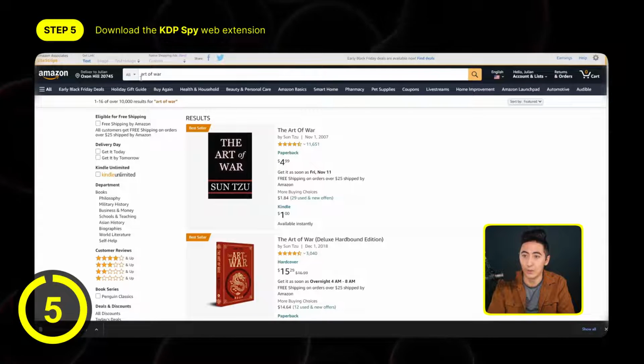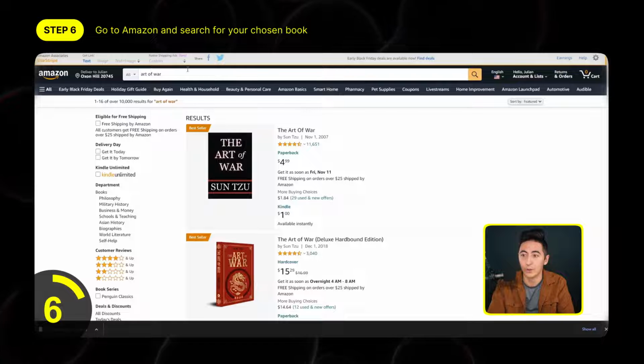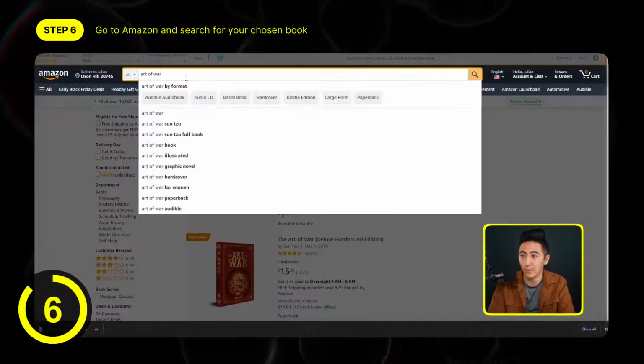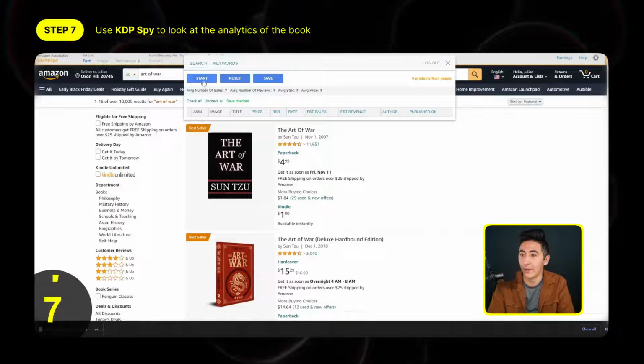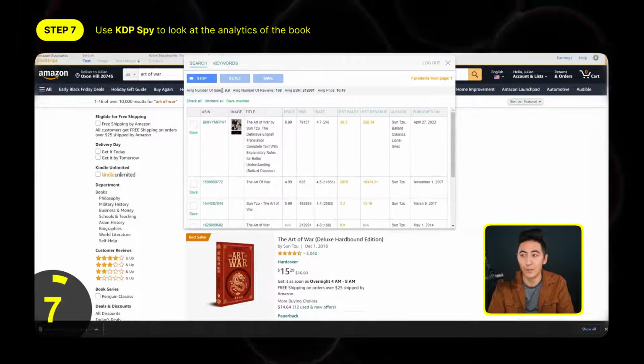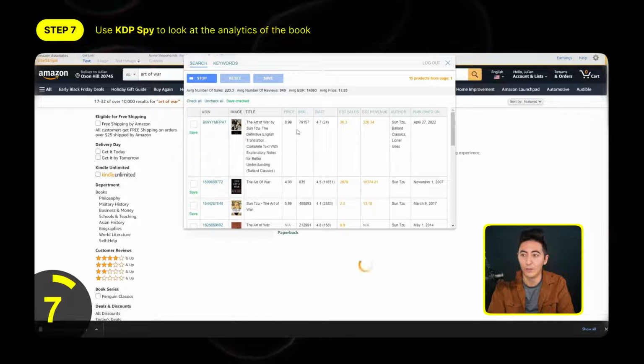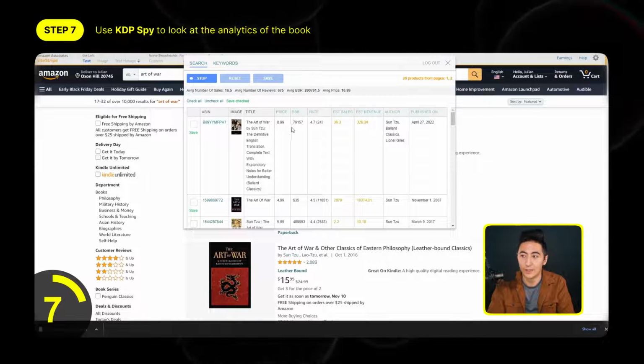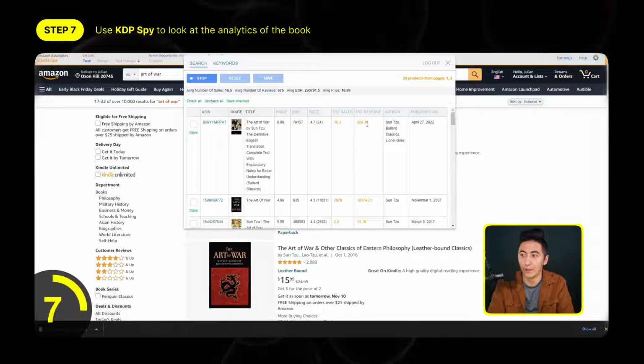So when you go to Amazon and look up the book that you just downloaded, maybe a book you're familiar with that you want to try to publish on Amazon, look up the book, then open up KDP Spy and just click on start. Now KDP Spy is going to be finding all of the books with the search term Art of War. It's going to tell us exactly the estimated sales and the estimated revenue.